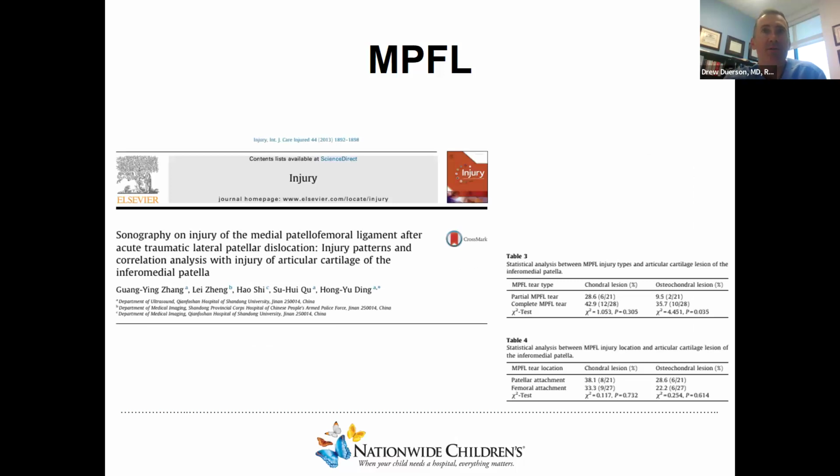So we can see it on ultrasound just as well as MRI, but maybe even better, I would argue. So what else can we learn? And in this case, this paper looked at around 50 cases. We can see that when we're looking at acute patellar dislocations, it doesn't really matter if it's patellar sided or femoral sided, even though I often would look just to the patellar side. It is more common to see this on the femoral side, but the degree of osteochondral injuries didn't really matter where the location was. The only thing that this study really provided, and not a huge surprise, is that if there was a complete tear of the medial patellofemoral ligament, it does increase our chances of having an osteochondral lesion.